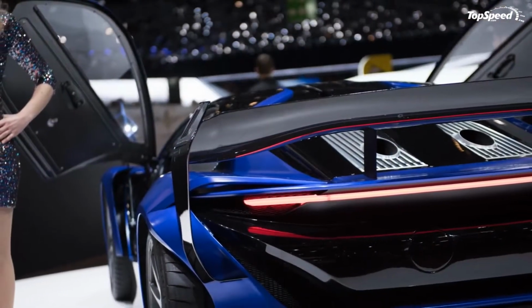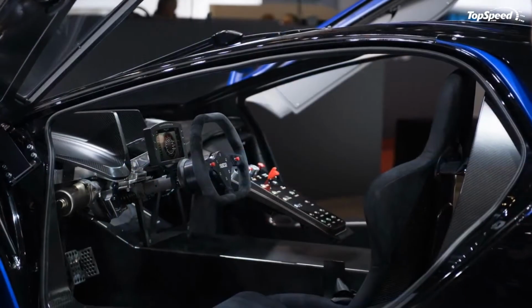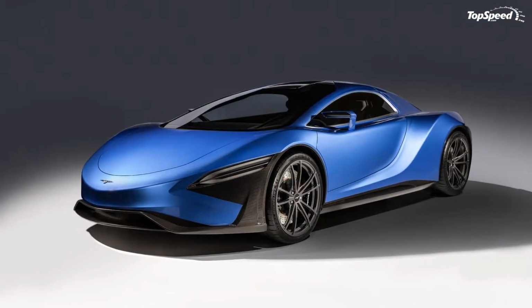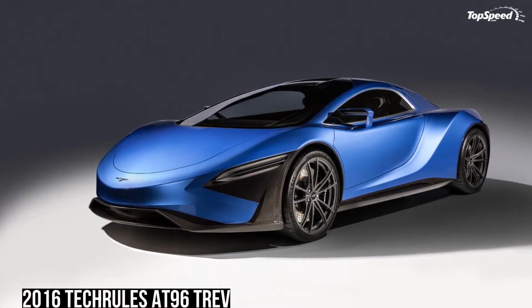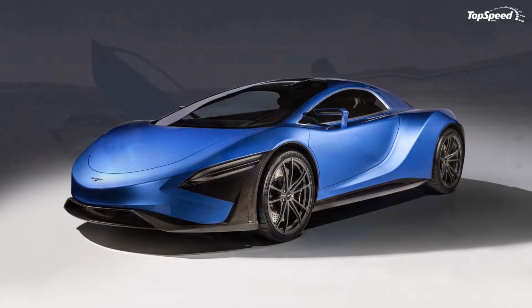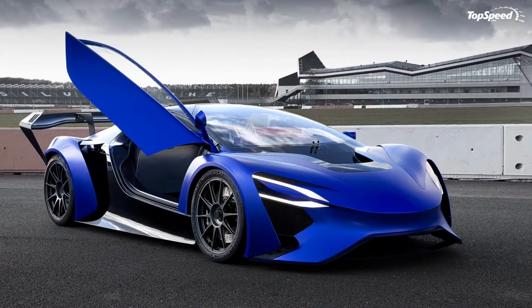Aside from this somewhat unique take on battery recharging and range extension, the AT96 concept itself is pretty wild-looking and well worth taking a good look at. According to Techrules, this puppy can achieve 1,569 mpg under plug-in operation.